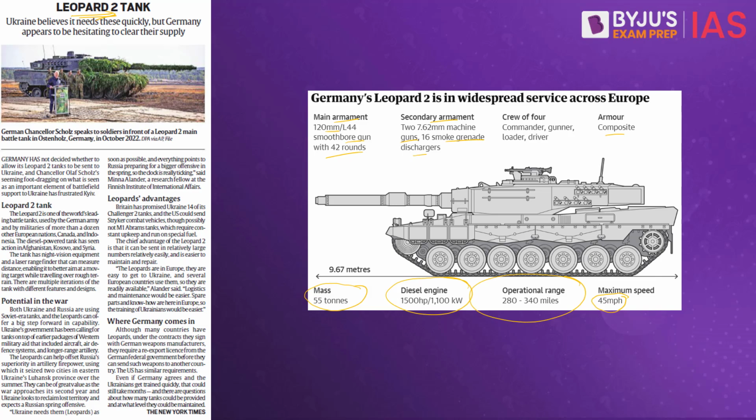Why is Ukraine asking for this particular tank? That is because this particular tank is light, and at the same time it has the firepower and the mobility that is required for Ukraine. As of now, most of the tanks that are being used by Ukraine are all Soviet made, and in order to offset Russia's superiority in the artillery power, what Ukraine is asking is for this particular tank. However, Germany has been reluctant to provide these tanks primarily because of the anti-militarism position that it has adopted after the World War II. Now, Ukraine is asking for this particular tank, but Germany has not decided on it, while other NATO members are also asking Germany to give this particular tank.